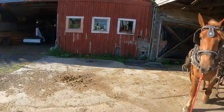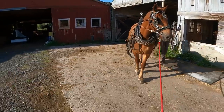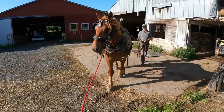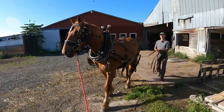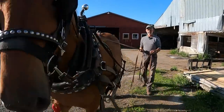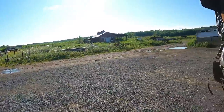Calf's up. Calf's up. Right on snap up. Just walk in front of him. Calf's up.